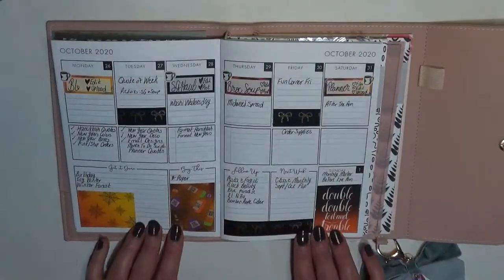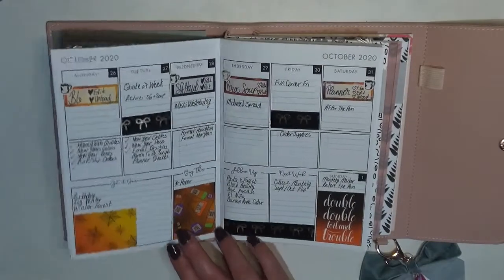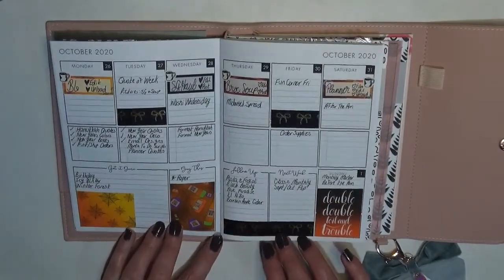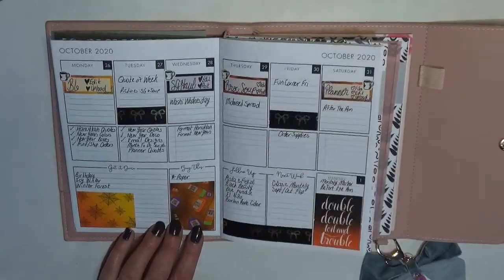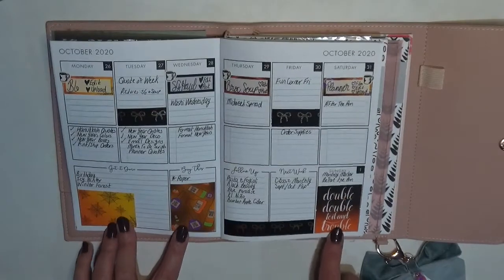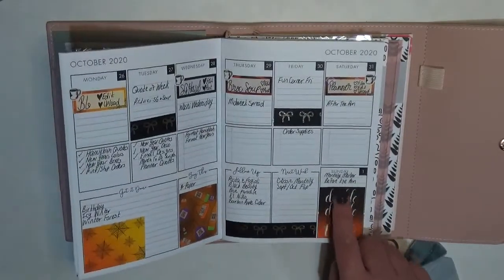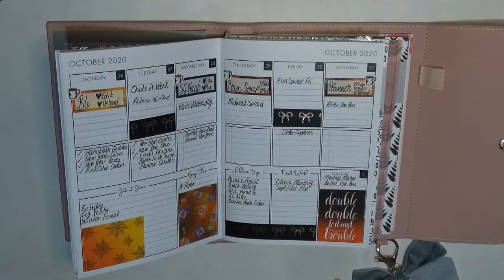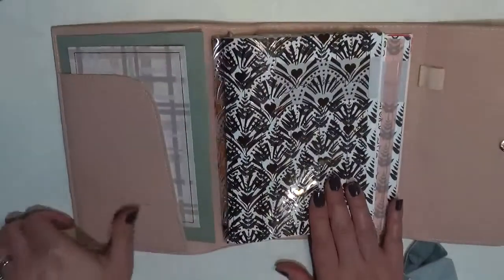And then we have the week of Halloween, where I used the leftovers from my Halloween kit that's in my shop. And I love how I alternated the boxes and the washi tape. And I never really use decorative boxes, but I did this week and I liked it. I ended up having extra stuff to write down for Sunday and I didn't have the space, but that doesn't usually happen. So that is the social media planner.